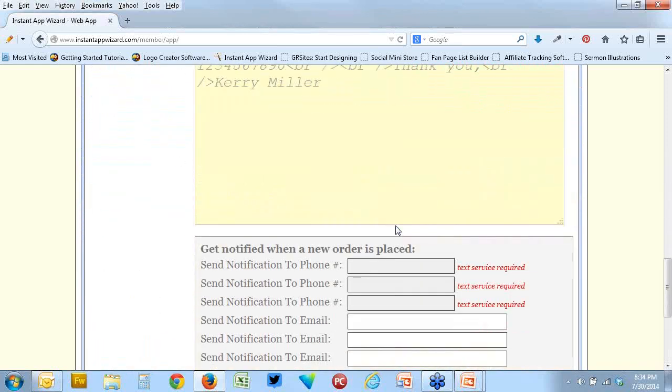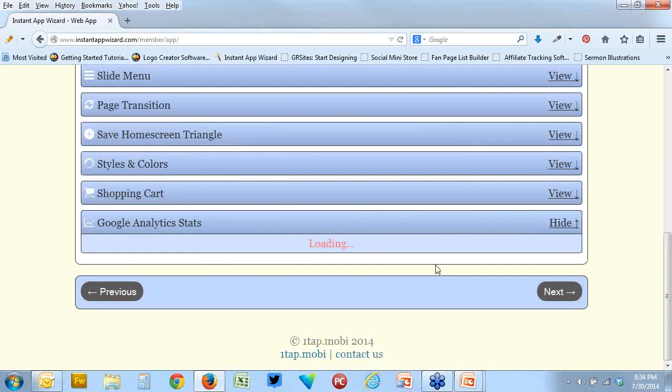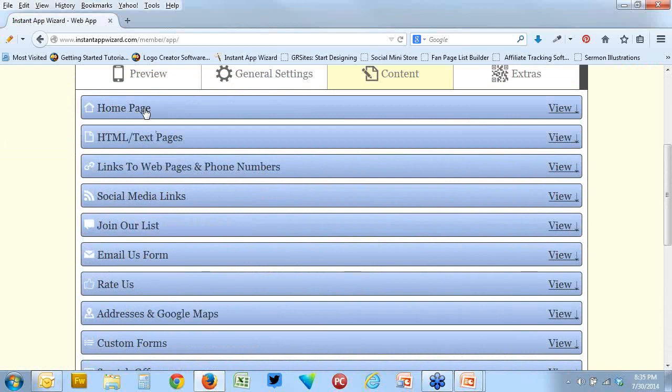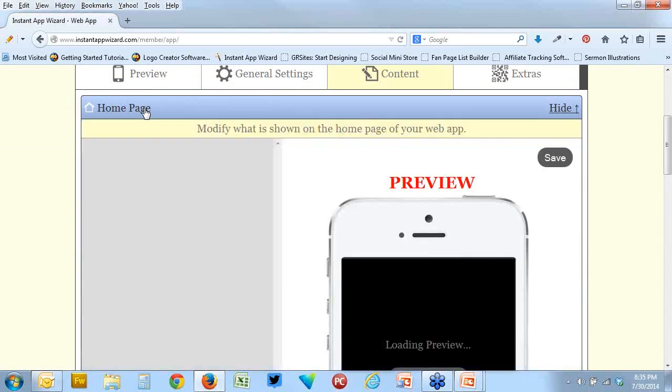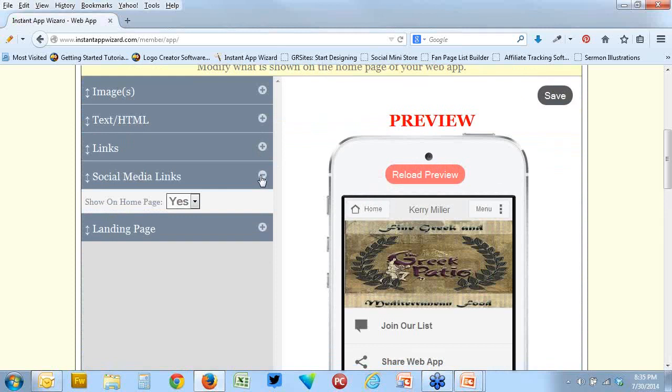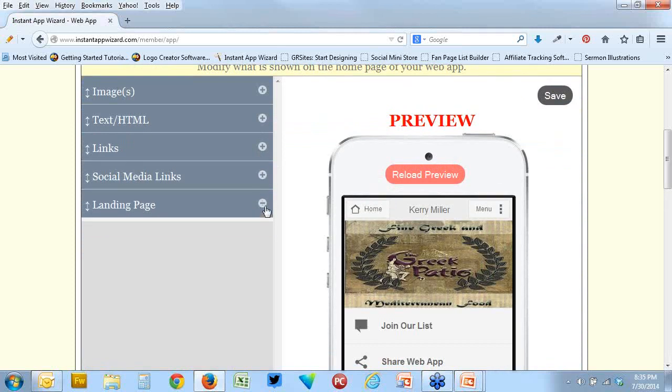Nothing's changed. Google Stats, nothing's changed. Custom content. Homepage. You set your social media links up. Showing homepage. Landing page, I can tell you now, I've already talked to Mark. We're working on this right here. I talked to him about it earlier. It wasn't working correctly. He's working on it right there. But you can put whatever you want on your landing page.